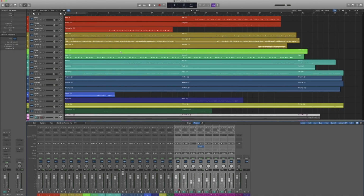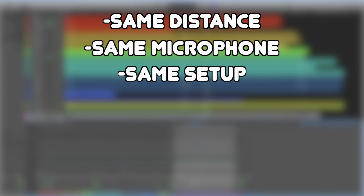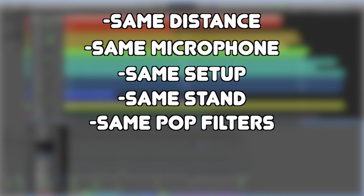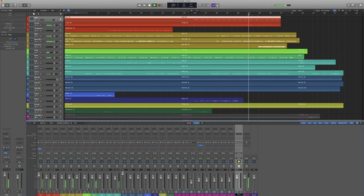Now, I did my best to record all of those the exact same way. The exact same length from the microphone, about 2 to 3 inches. Exact same microphone, set up in the exact same way, on the exact same stand, with the exact same pop filters, the exact same cable, run into the exact same interface, even the exact same channel on the interface. But even though I recorded them in the exact same way, the difference between without the treatment and with it is almost night and day.